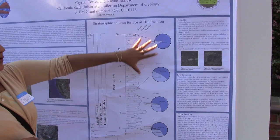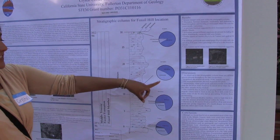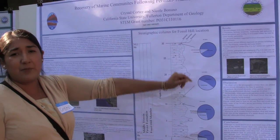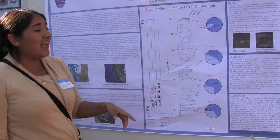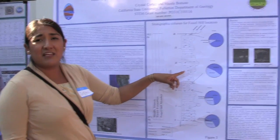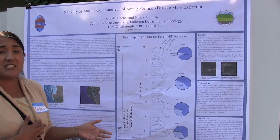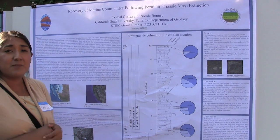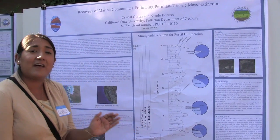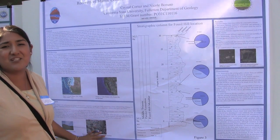Obviously, as you can see on the strat column, we have the presence of bivalves, and it's almost at 50%, and then they go down to about 10%. The interesting part is that when we see this decrease of bivalves is when we see the increase of forams. So we're thinking that the forams have something to do with the decrease of the bivalves, but we're not so sure. So we need to go back and identify the forams down to species level, and once they're identified down to species level, they can tell us what's going on in the ocean.